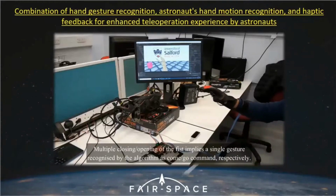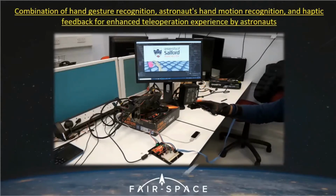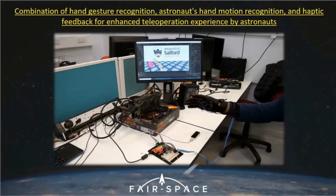This is gesture recognition with the operator wearing haptic glove. This is the move away function, recognized the object moving away. And now we have the come here function, recognized visually with the object moving towards the operator. And now the haptic feedback: the operator touching the object and the vibrators producing vibration on the operator's glove.